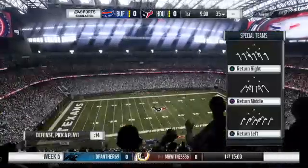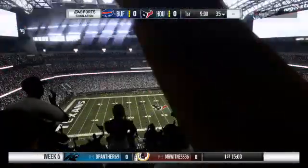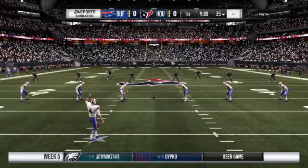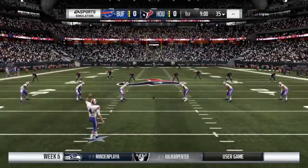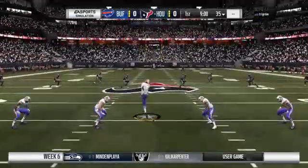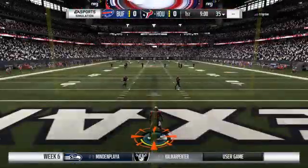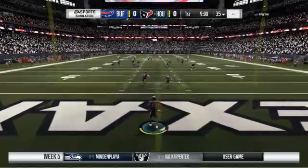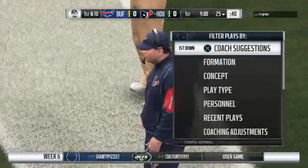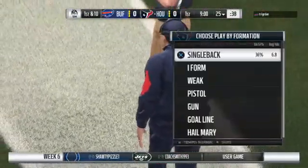Guys, they're fired up and ready to go as they get set to match up with the Buffalo Bills. Set to go now in Week 6 of the NFL season, and we are underway on EA Sports. This is taken about 7 yards deep, and no run back here. This will be a touchback, and it comes out to the 25-yard line.